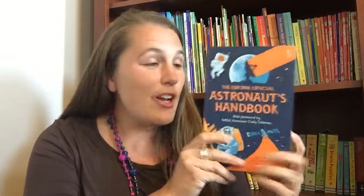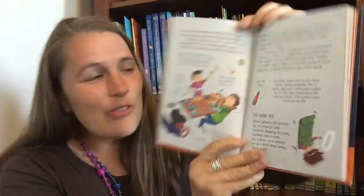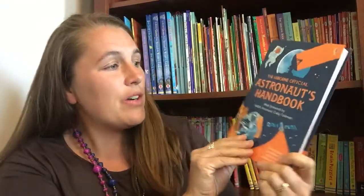So I want to start with our Astronaut's Handbook. This is a fairly new book for Usborne. It is amazing. Just a few pages inside, it tells your kids what all happens to prepare to be an astronaut. What kid doesn't want to be an astronaut, or at least they're curious about it? See these pages? Real fun. So the Usborne Official Astronaut Handbook. So neat.